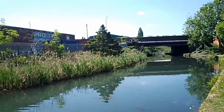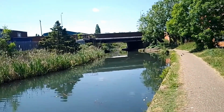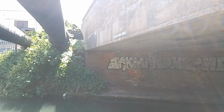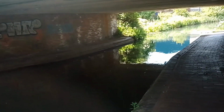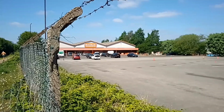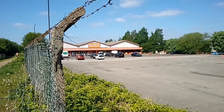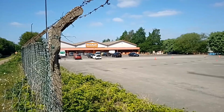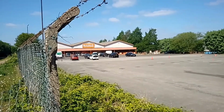Another bridge. First pigeons we've seen there, look. Catcham's corner bit. Goes round on a bend here, doesn't it? Yeah. Let's see. Booker, Wolverhampton. It looks like it's been here a good few years. Warehouse distributor. Wholesale.